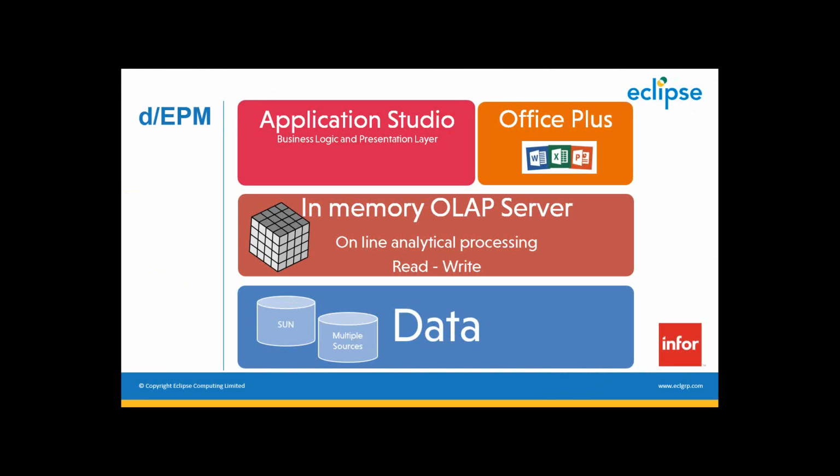Secondly, it goes up into the OLAP layer. And what that is, is a multi-dimensional cube environment in memory that allows you effectively to slice and dice your information in any way that you really feel is necessary to help you run your business in terms of monitoring and performance.